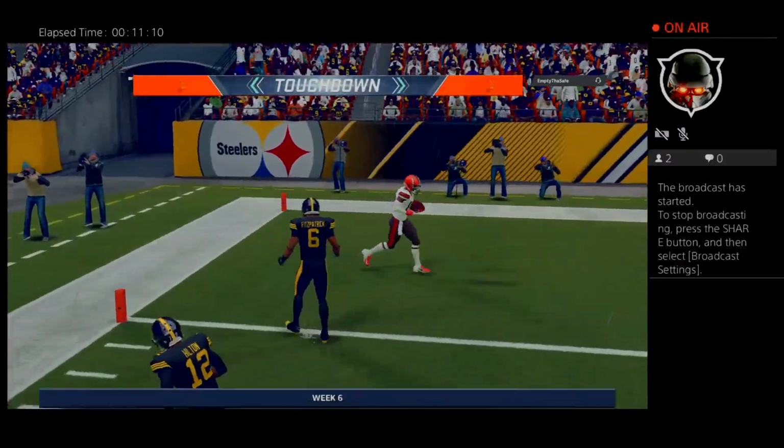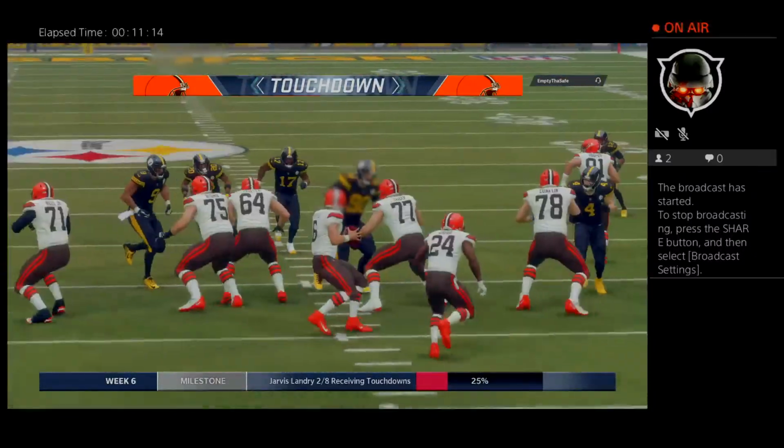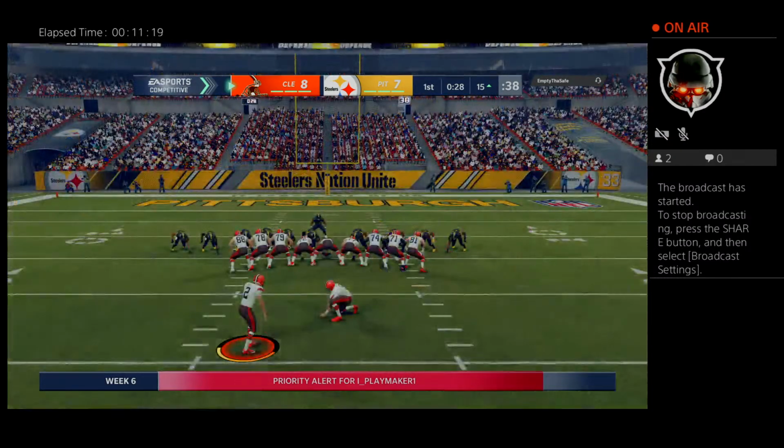And all the way in. Touchdown, Cleveland. Jarvis Landry, 76 yards. And the Browns have taken the lead.